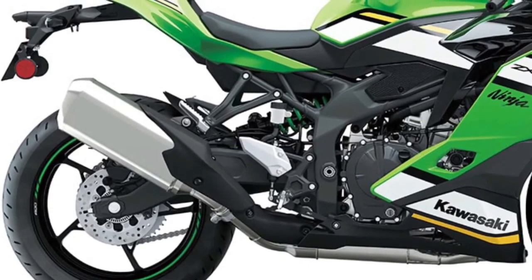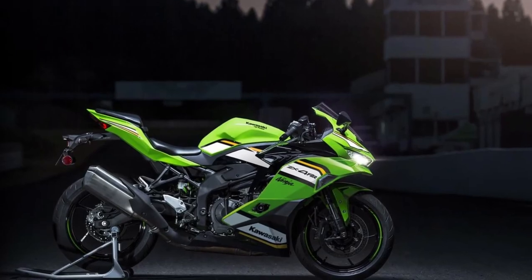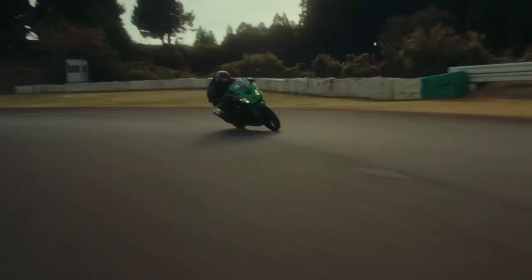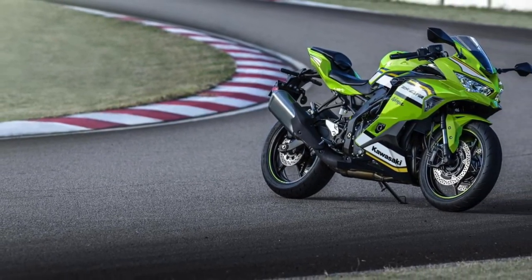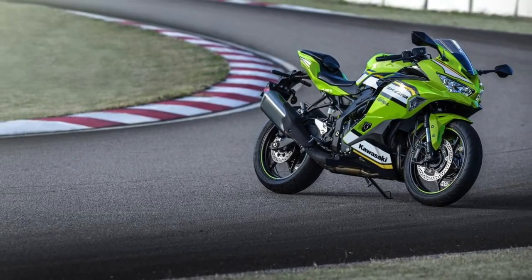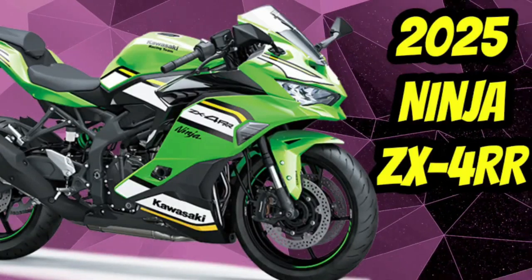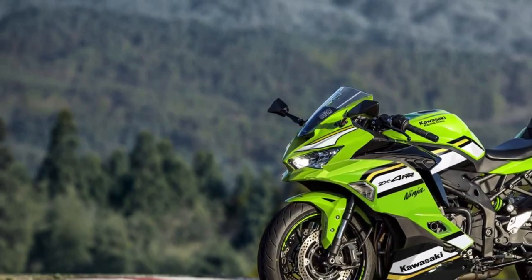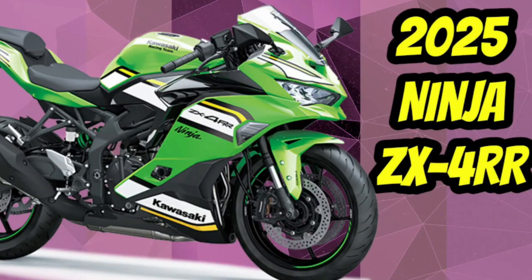Whether carving through corners on the track or navigating city streets, the Kawasaki Ninja ZX-4RR delivers a level of agility and responsiveness that sets it apart from the competition. The Kawasaki Ninja ZX-4RR's advanced electronic control systems, including traction control and launch control, ensure optimal performance and rider safety in all conditions. With its race-inspired instrumentation, the Kawasaki Ninja ZX-4RR provides riders with real-time feedback on vital performance metrics, allowing them to push the limits with confidence.